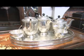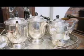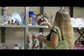The silver-plated tea service with the oval tray, very bad news. It always cracks up. So it's not usable. It's only good for display.